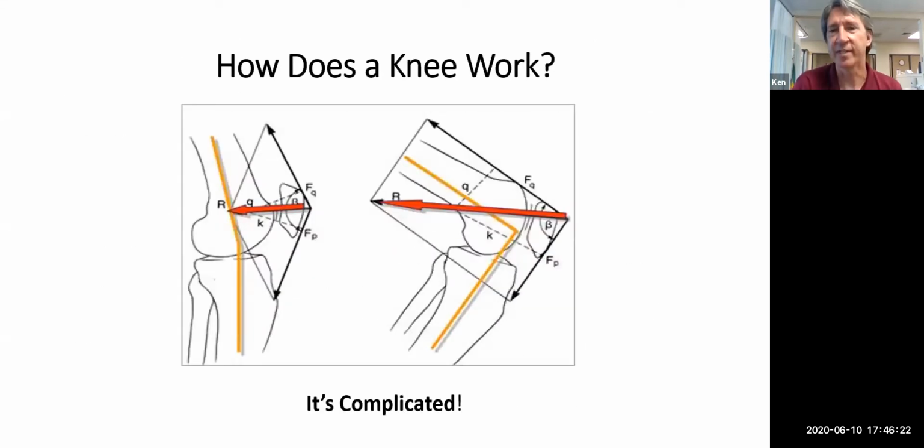So how does a knee work? This is just a picture of biomechanical vectors and trying to figure out how much torque's going through different tissues in the knee. We're not going to explain this. I just put the caption on the bottom. It's complicated, and the knee is a very complicated joint. Go to the next slide.